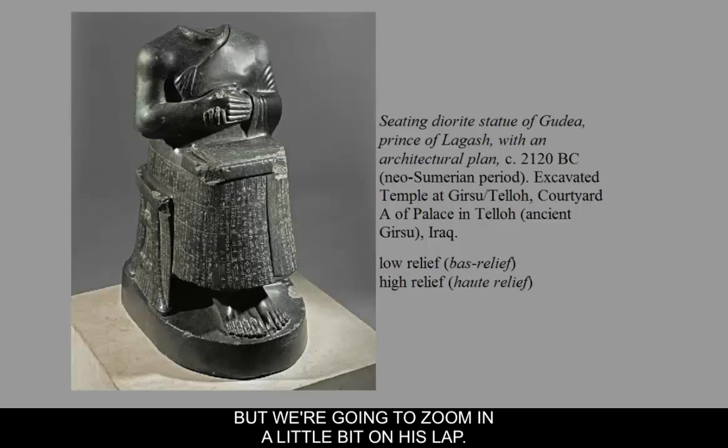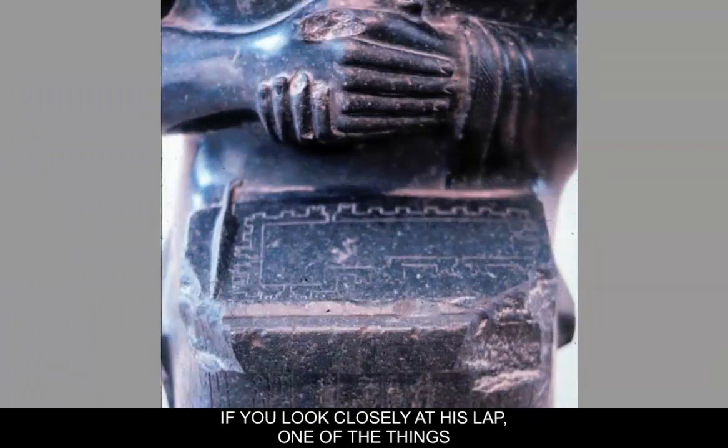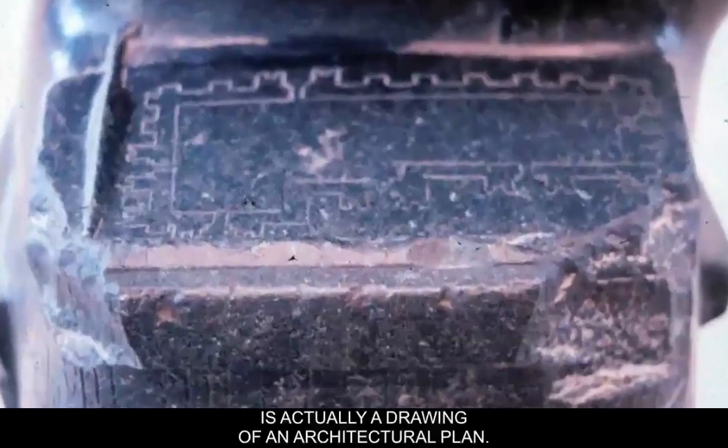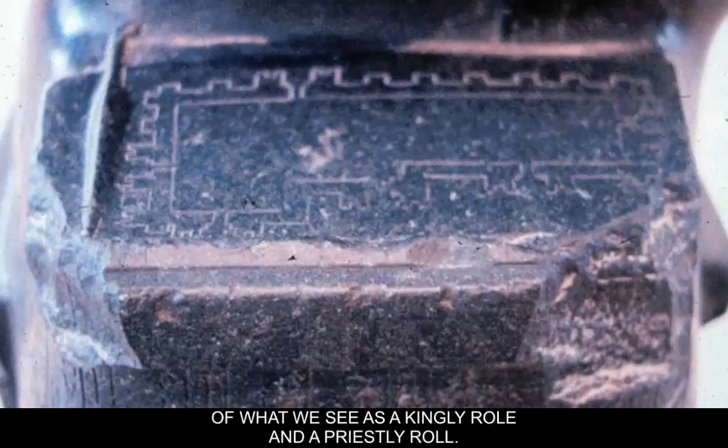If you look closely at his lap, one of the things that you'll also see is that he has a tablet on it, and on that tablet, just beneath his hands, is actually a drawing of an architectural plan. And in a way, this fits in with a typical point of view of what we see as a kingly role and a priestly role.